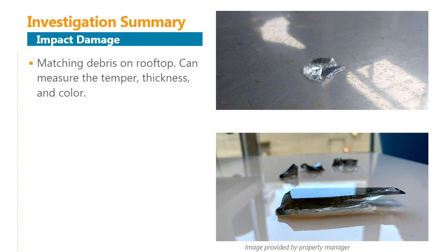Also looking for adjacent debris. We were able to find on the roof of several buildings that we suspect had impact damage, debris from neighboring buildings. So with that glass, you can look at the thickness of the glass, the color of the glass, and we're able to measure something called RCSS, which can tell us how tempered is the glass. Is this highly tempered glass, or is this ever so slightly heat strengthened glass? We're able to measure that using laboratory tools as well to show that there was a relationship between glass on someone's roof and the glass on the neighboring property.